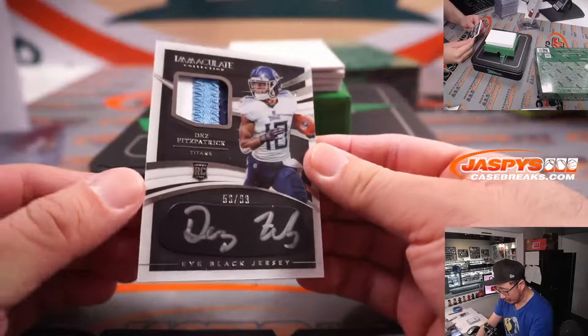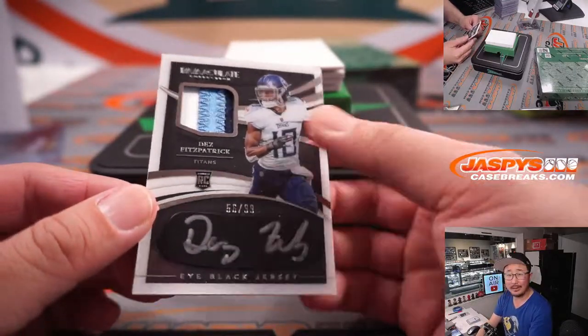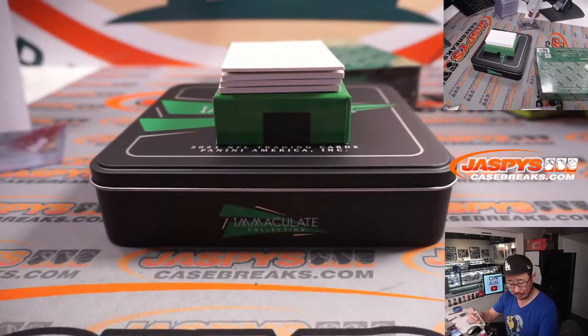We got eye black jersey. That's Dez Fitzpatrick. I like these eye black cards. They always look pretty, really sharp. Eric Kay with the Tennessee Titans.